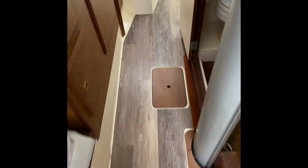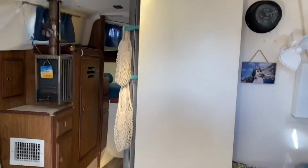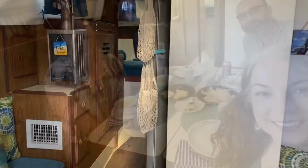This is a shot of the flooring that we installed. That was quite the undertaking as well. Man, brutal. Fold down table that opens up when you have extra company, like right here.